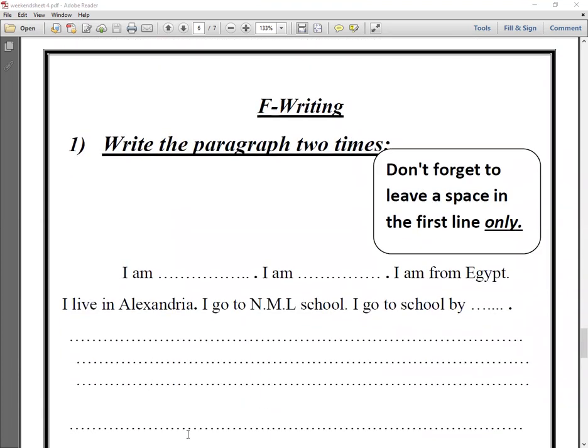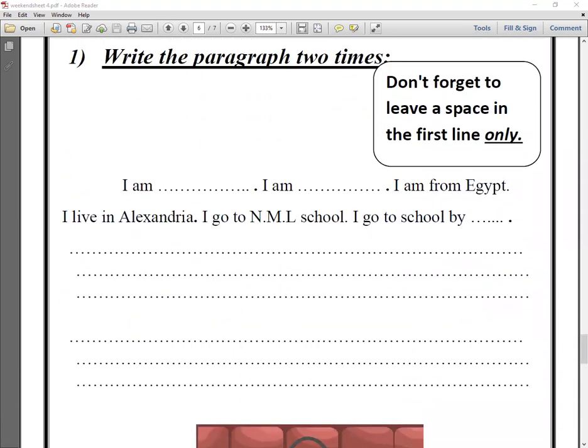The last part, the writing. You are going to write the paragraph two times, but please, junior one, don't forget to leave a space in the first line only. Write sentence after sentence, okay? And leave a space between the words.